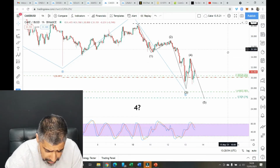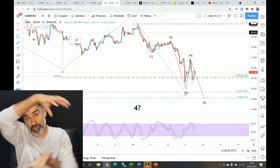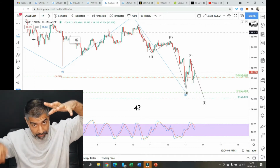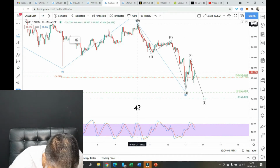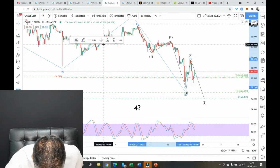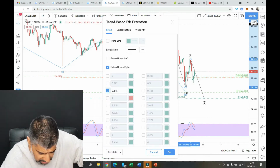But what we can do is project forward end of wave 5 targets, right? Now we're doing it in reverse. Normally you've seen it on the upside, but the same is true for the downside. 1, 2, 3, 4, 5. So now we'll measure wave 1 to wave 3 as we did before and project it forward from the potential wave 4. And we want to see a minimum of 61.8%.